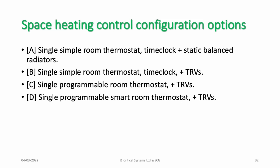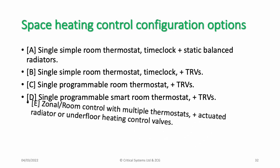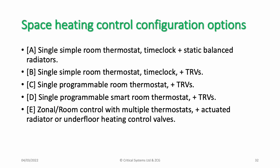D, single programmable smart room thermostat, maybe with some external access via the internet and your smartphone, plus thermostatic radiator valves. And E, a zonal control system with multiple thermostats and actuated valves on the radiators or the underfloor heating control. And in some cases, E can be retrofitted in an existing building.